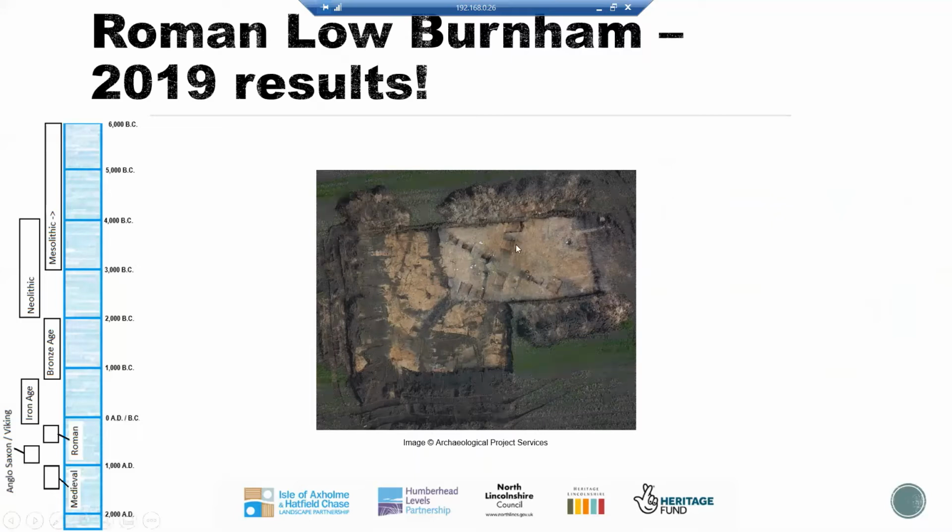Now, what you can see here are lots of lines. So this yellow sandy soil, this is the natural soil. We're actually on a bit of a sand dune here. There's a big deposit of sand. And dug into it, you can see these black lines. Now, these lines are ditches that were dug in Roman times to help create enclosures. There you go, up there. And it's them that we were really interested in.